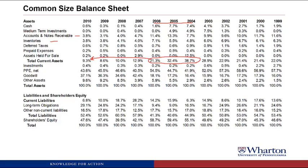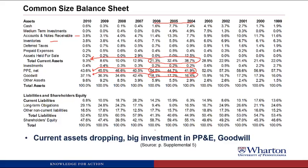What's taken its place? Well, property, plant, and equipment got up to about 55%, but it's come down actually to about 44%. The big difference is goodwill. So goodwill was around 16 to 18% and has shot up to 37.1%. And so the big investment that we're seeing here is this goodwill asset representing the premium that Vulcan is paying when they go out and make these acquisitions.